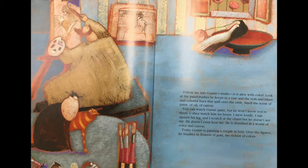I often watch him for hours. I mew loudly, I rub against his leg, and I scratch at the chairs, but he doesn't see me. He doesn't even hear me. He is absorbed in a world of color and canvas. Today, Gustav is painting a couple in love. Over the figures, he brushes in flowers of gold, the richest of colors.